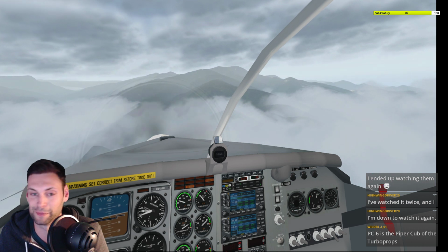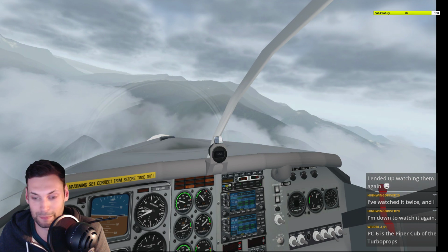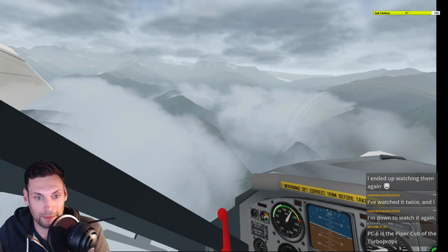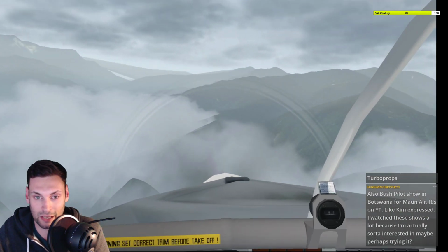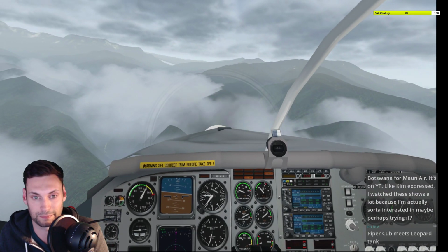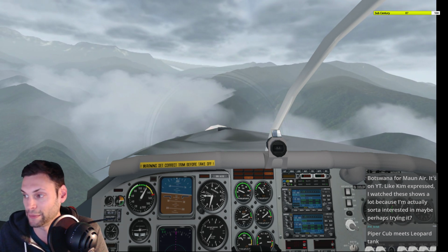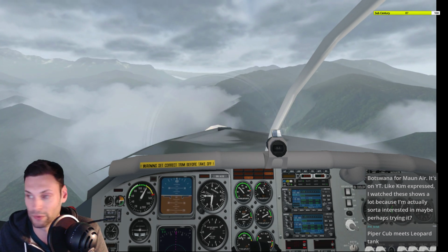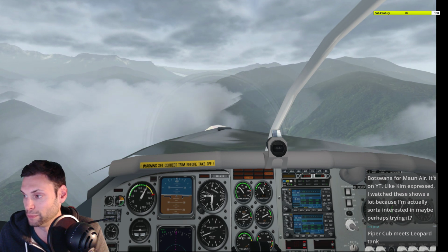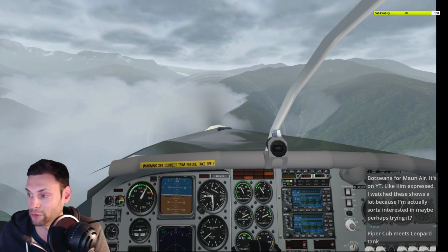PC-12 is the Piper Cub. Yeah, seriously, it's a little beast for sure. It's awesome seeing it in that show at work, because they really just throw it into these tiny little airports, and calling them airports isn't even doing it justice. Also, Bush Pilot Show in Botswana. Yeah, that would be a good one.